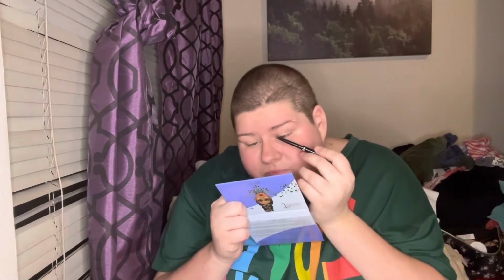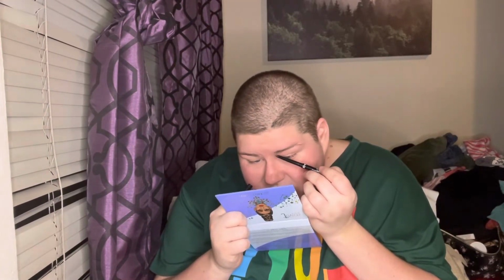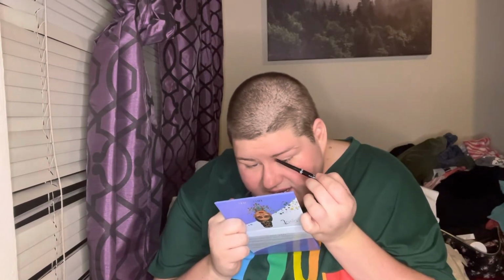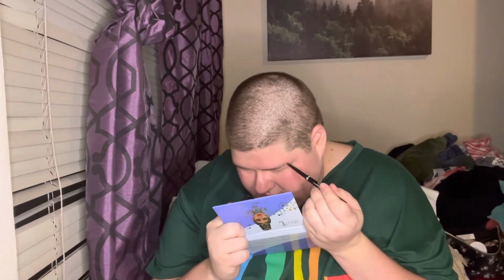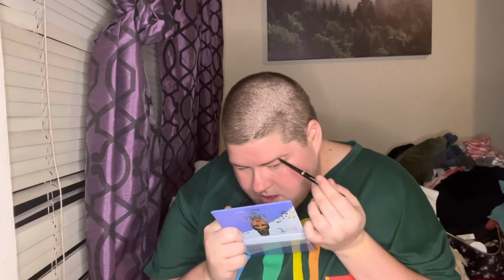So I'm using an AM to PM Lottie London Espresso. I think it's an eyeliner, but I use it because it's my perfect shade of brow. It's not the greatest in terms of lines for your brows, so you kind of have to go really light and then blend it. But it matches my color to the best ability. And so I use this right now.